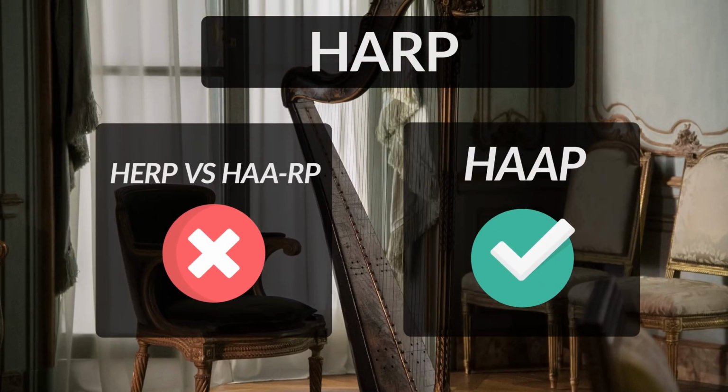Harp is a large wooden musical instrument with many strings that you can play with the fingers. It is often mistakenly pronounced as "harp" with the wrong vowel. Please remember, you emphasize on the A here and pronounce it as harp. You have the liberty to slightly make the R sound or completely omit it. So the two correct pronunciations are harp or harp.